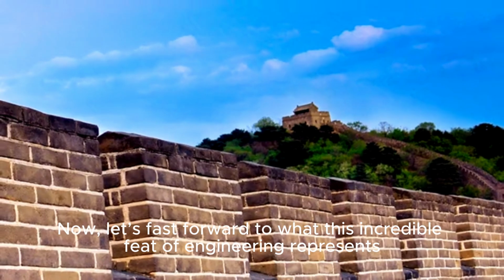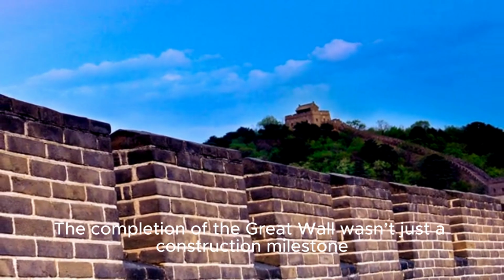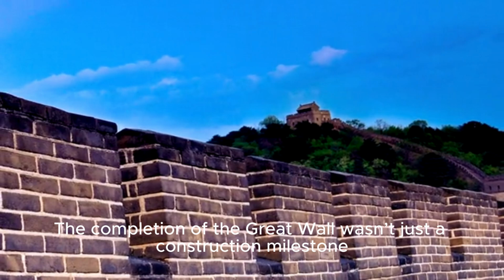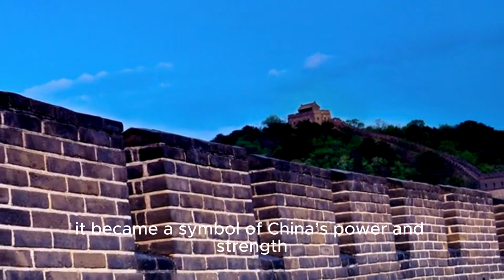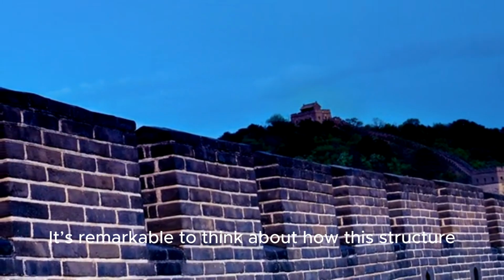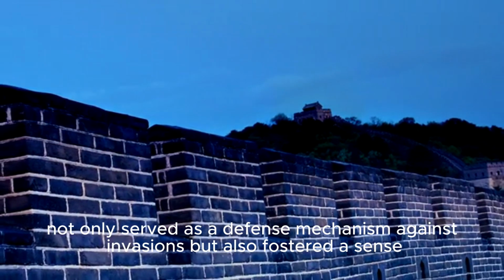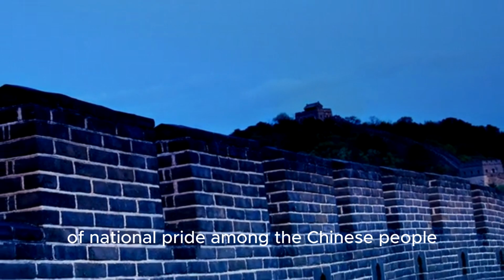Now, let's fast forward to what this incredible feat of engineering represents. The completion of the Great Wall wasn't just a construction milestone. It became a symbol of China's power and strength. It's remarkable to think about how this structure not only served as a defense mechanism against invasions, but also fostered a sense of national pride among the Chinese people.